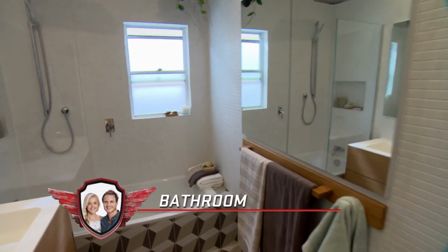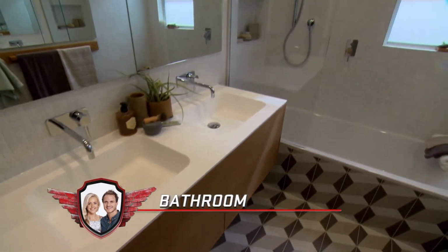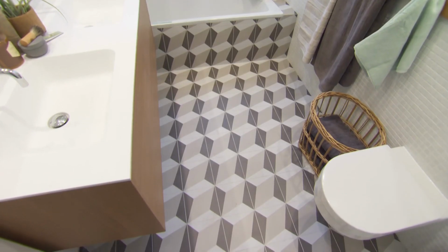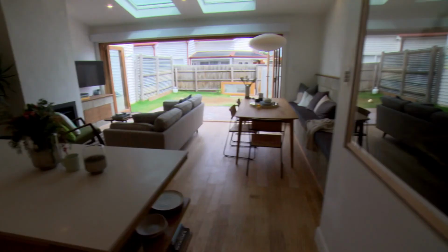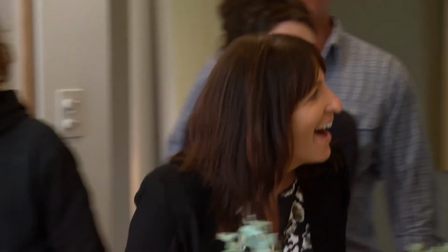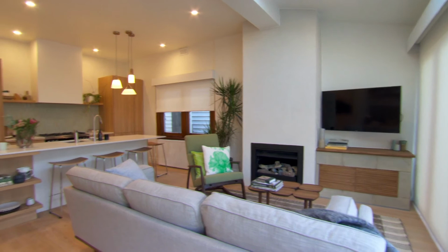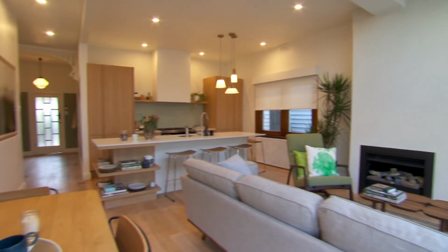This is not possibly our bathroom. That's fantastic. Oh, my goodness. The tiles are beautiful. These are gorgeous, aren't they? Oh my god. Oh, no way. Oh, okay. This is so ridiculously beautiful. Really happy. Oh, understatement.